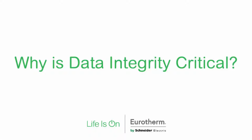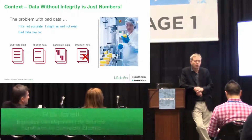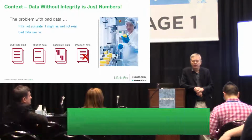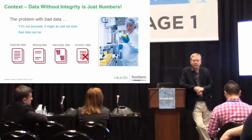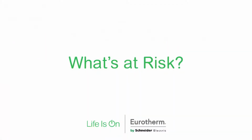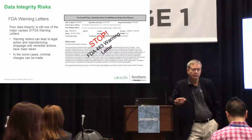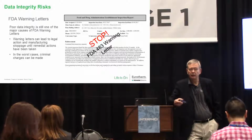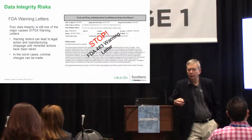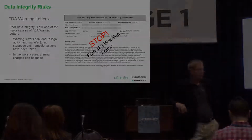Data integrity is very important to regulated life science businesses. We're all very responsible for making sure that data is protected, it's accurate, it's not deleted, and there are a lot of things that can go wrong. The risk is that you can end up with one of these 483 warning letters, and the category of data integrity or lack of data integrity is a growing category within the FDA 483 warning letter world.